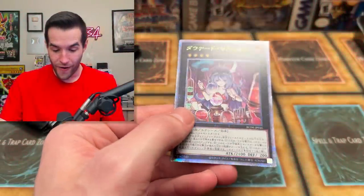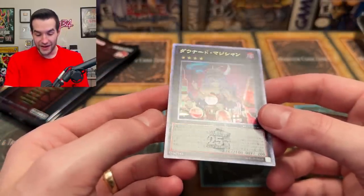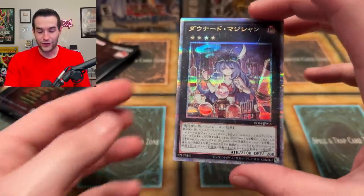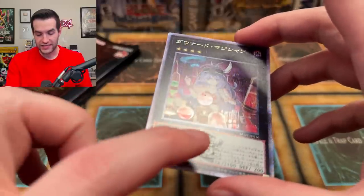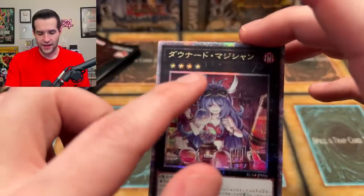Oh! Is this it? The 25th! We got the 25th rarity! The Starlight looking rare. So basically it looks like a Starlight, except I don't know if the name is different. I think they might be different. The 25th rarity is down there. So basically it looks like a Starlight. You have a stamp of the 25th, and then the name might be different.